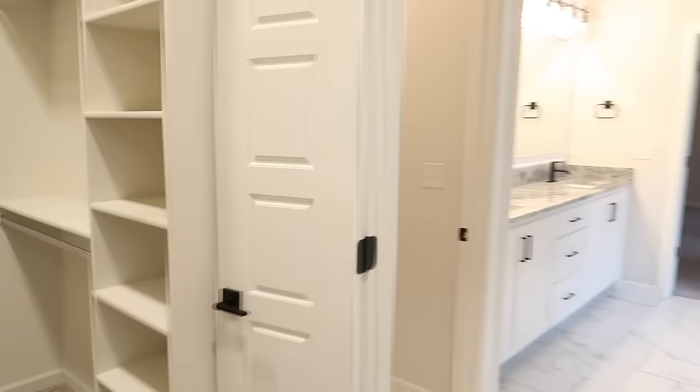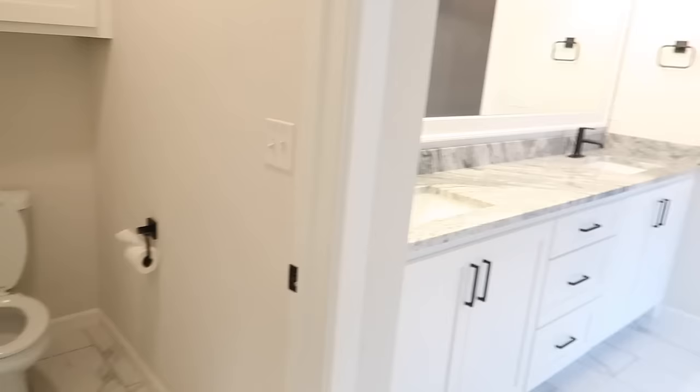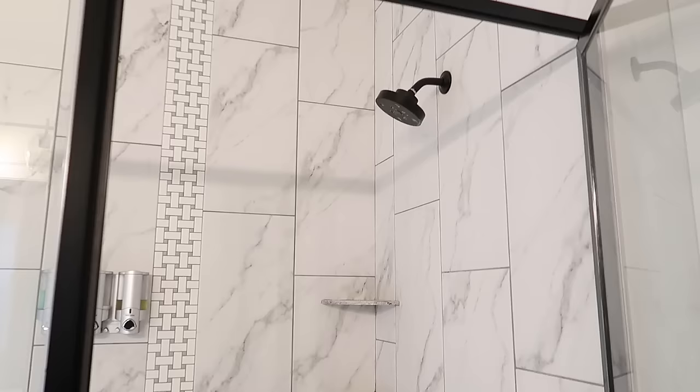And then coming in here is the master bath. Over here is the little toilet. I like that it's kind of a separate area versus all out in the open, like my current bathroom is. So you have the shower over here. They kind of left a lot of stuff behind. I'm probably gonna take that down and see if maybe they wanna take that. But beautiful shower. Love, love, love all the black hardware in this house.